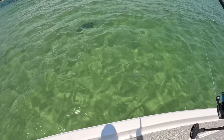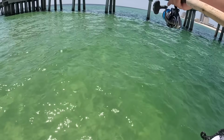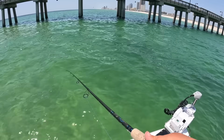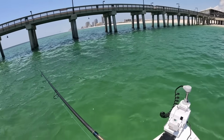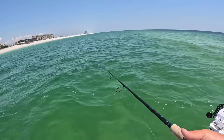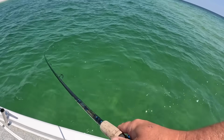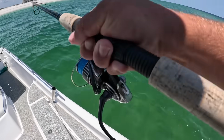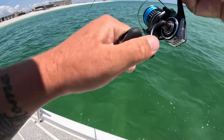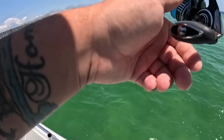Little bitty shark there. There's always one hanging around the pier. Oh, and there's two pompano. Bunch of bait, which is awesome. Oh, I think there's a shark there. Come on. Got him. There we go. We got our fish on. Uh-oh, big shark coming after it. Well, I wouldn't say big, but decent size.